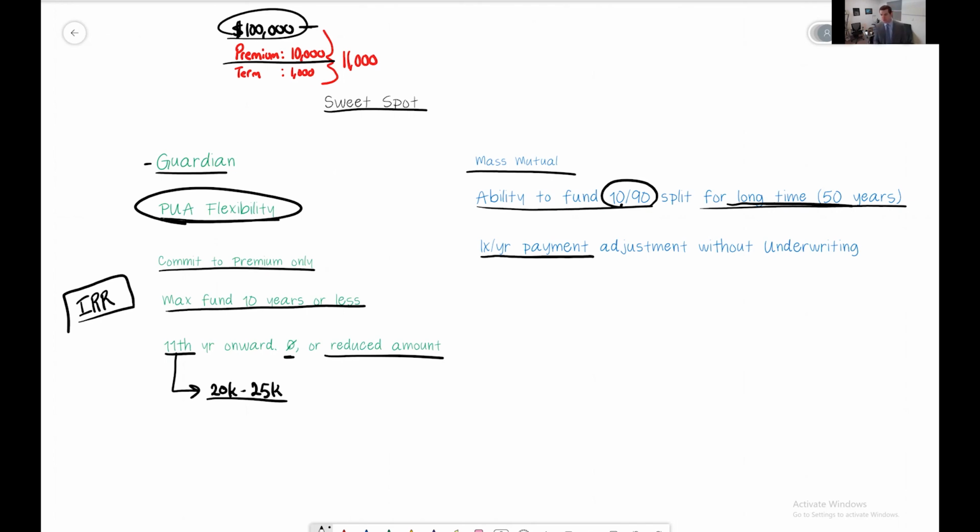That's with Guardian. With Mass, if I want to keep things convenient and avoid any type of medical underwriting, Mass Mutual is best suited when one is comfortable making a one-time per year payment adjustment. So specifically what that means is if year one, you said, hey, I'm going to start things out and pay in 100K. Year two, I'm going to pay in 50K because things were slower. If 6 months into year two, I said, I can pay another 50K up to my MEC limit. I have the money now. I'd like to throw it into the policy at random.